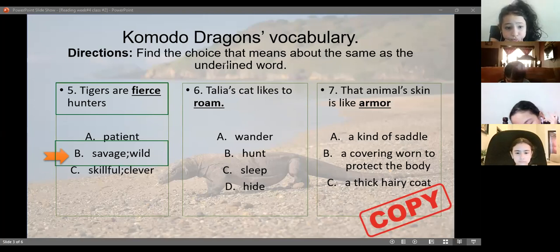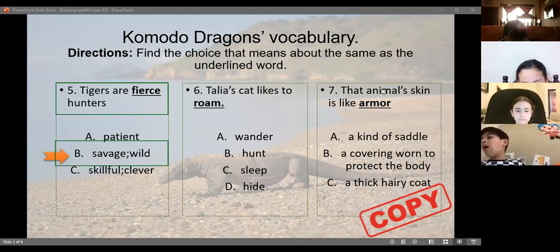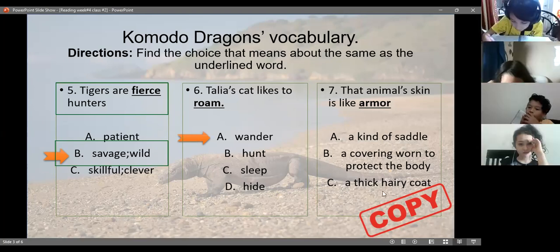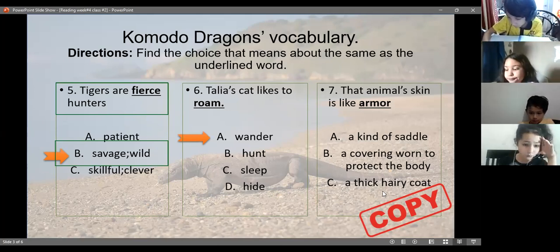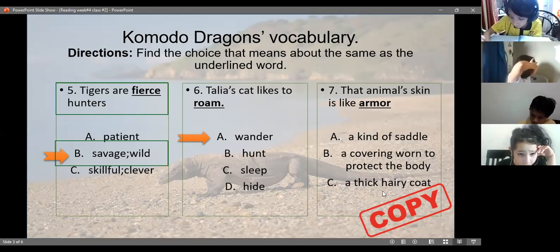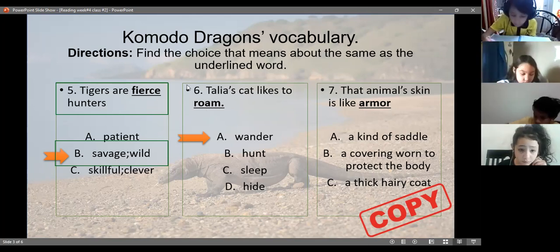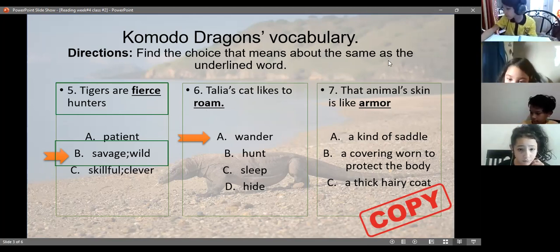What about number 6, class? What is the answer for roam? Talia's cat likes to roam. Sleep. Does sleep mean roam? No. Letter A, wander. That's right, Lucia. Roam means to wander. So it means that it's moving from one place to another. It's traveling. Cats like to be walking on the street, moving from one place to another. So we copy sentence number 6 and letter A.